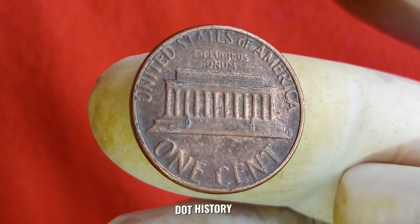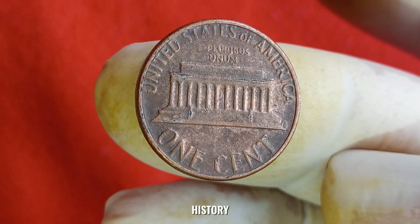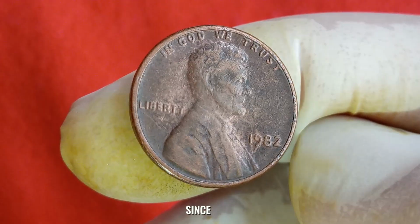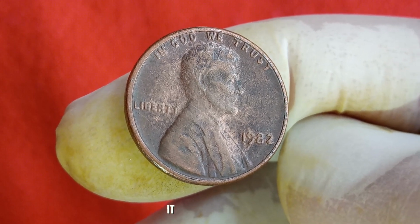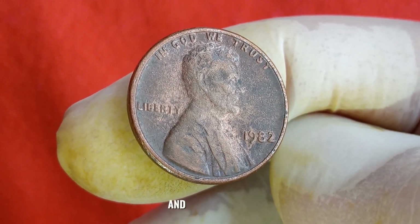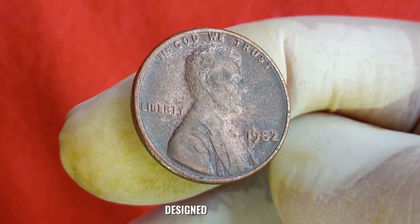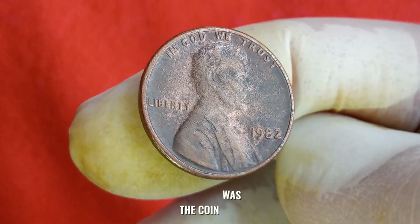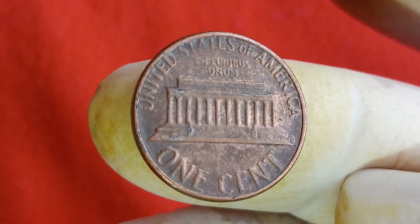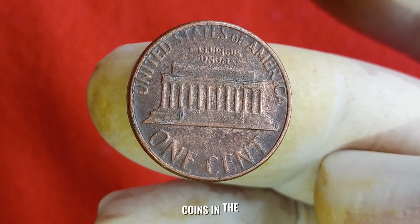History of the Lincoln cent. First, let us take a quick step back into history. The Lincoln penny has been a cornerstone of American coinage since 1909. It was introduced to celebrate the 100th birthday of President Abraham Lincoln and has remained a staple in our currency ever since. Designed by Victor David Brenner, the coin was groundbreaking for featuring a real person on American currency. The Lincoln cent became one of the most iconic and most collected coins in the United States.